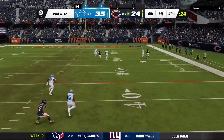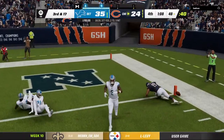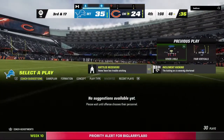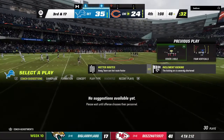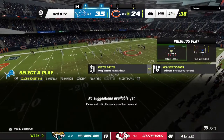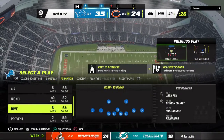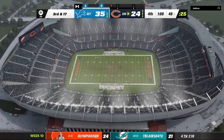Now a desperation throw deep downfield. And that's going to be incomplete. Good effort there trying to take a shot, but it's 3rd down. Tried to go for the big one there on 2nd down. Now they're likely down to their final 2 plays. And you know they've got to keep going for the big shot, right? So defensively, you play what they call top down. Nothing behind you. Make everything get completed in front.